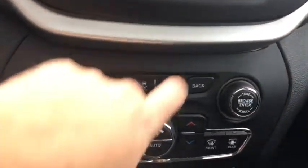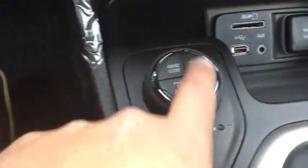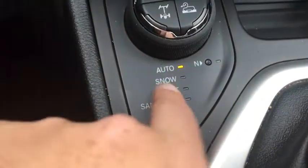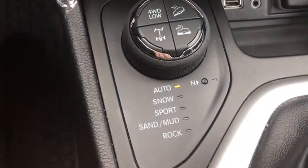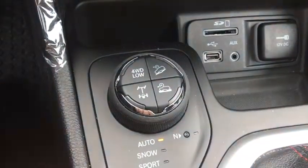Down below you got your traction control, your start-stop technology you can turn off, dual zone climate control and real life buttons. Here you do have your SD USB auxiliary port and a 12-volt DC outlet. This is your select terrain here. So you got your auto, snow, sport, sand, mud, and rock. Snow is definitely an important one here in Canada. Then you got your hill descent.